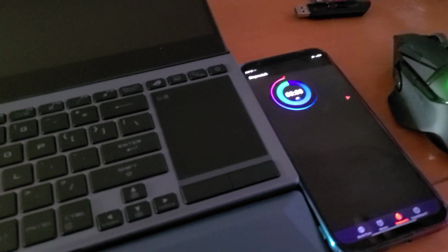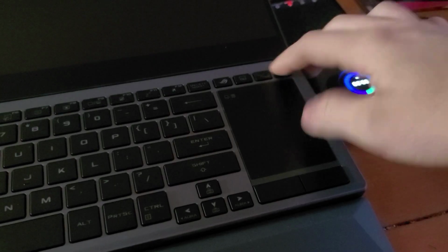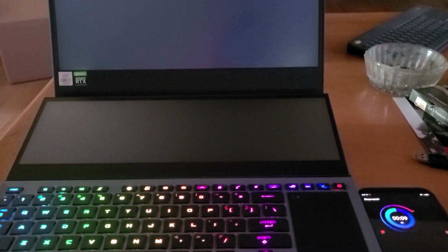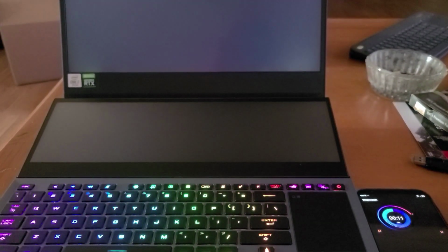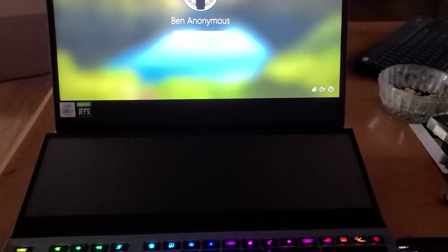I'm going to try and push these at the exact same time. Okay, settle down. Let's get these as close as possible. Okay. So we're only going to be going until the login screen. So 12 seconds. Okay, so that's factory.